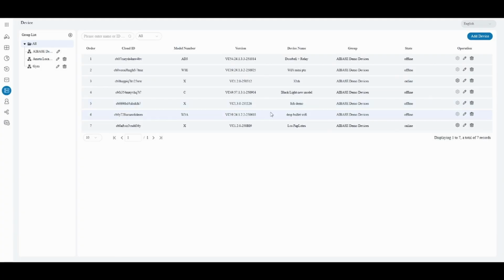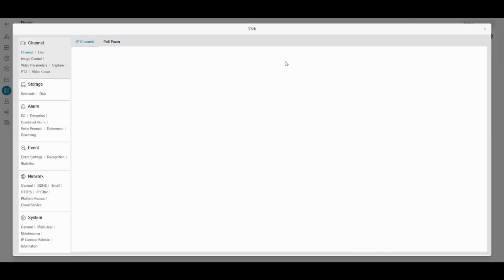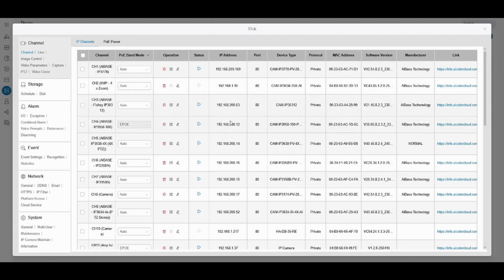Another thing would be the configuration part. As you can see with all of our devices here, all we have to do is click on this gear icon, and this will bring up the entire NVR configuration or camera configuration, and you can fully customize it remotely. All you need is your computer and your web browser, and you have access to all the NVR settings.